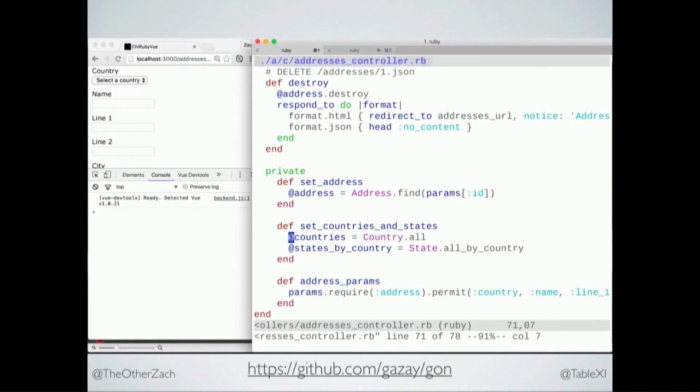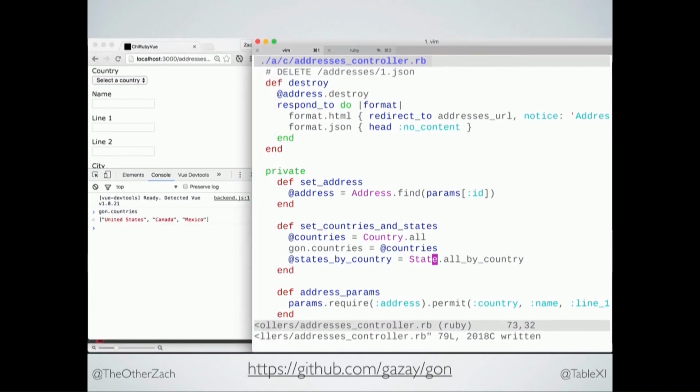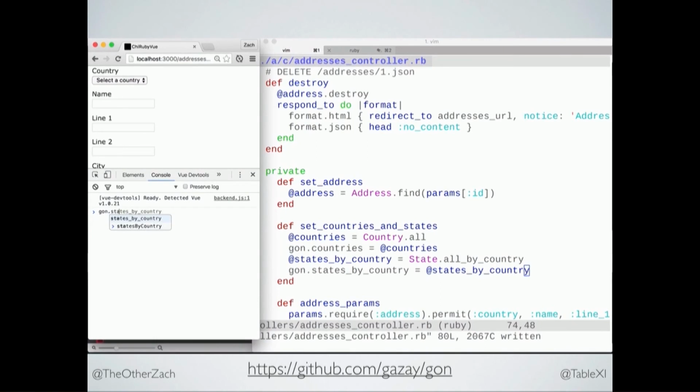So we're going to pop over to the controller. The syntax for that is gon.countries equals our country array. Save. And now we say gon.countries in the JavaScript console, and there's that array. Now we're going to grab the territories from the controller, and now the territories are available in JavaScript. Right? You see every single step we're taking.